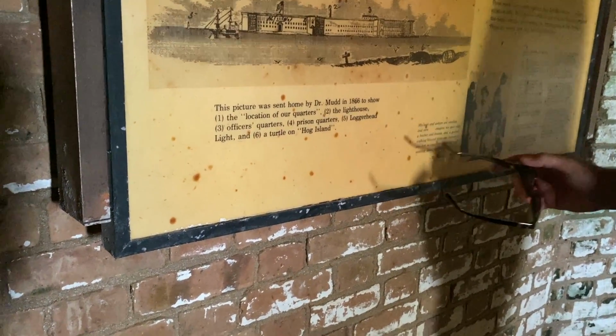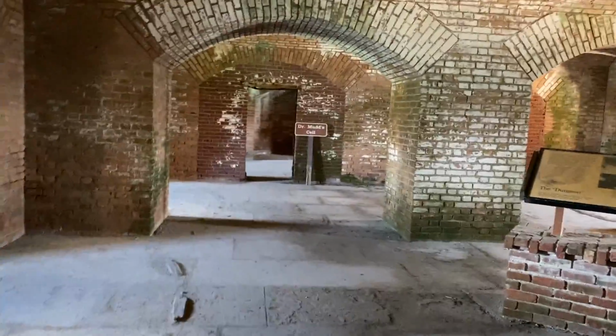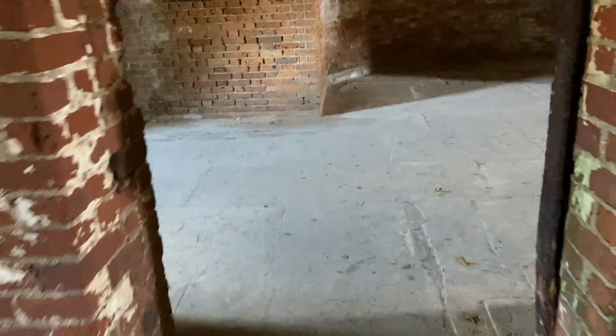Yeah, the lighthouse. So Dr. Mudd was the guy, I think, who fixed John Wilkes Booth. And if you go to the left here, I see Dr. Mudd's cell right there. Let's go check it out. All right, and we're entering into Dr. Samuel A. Mudd's cell.